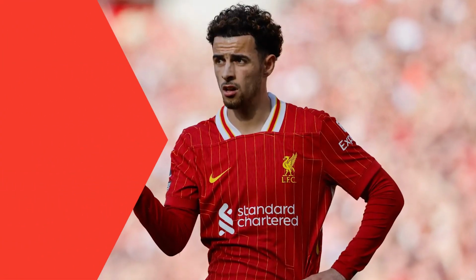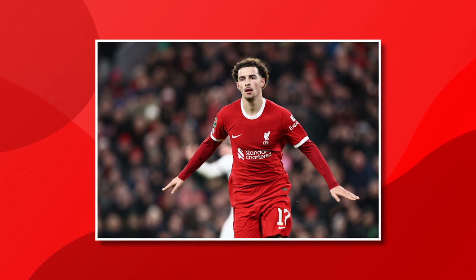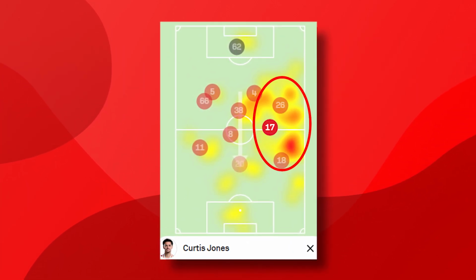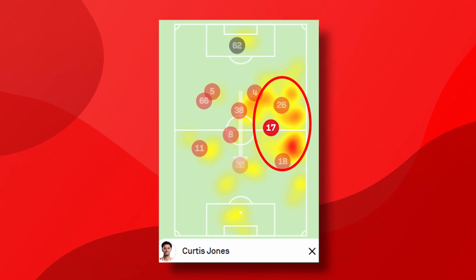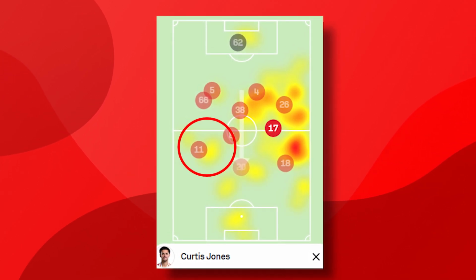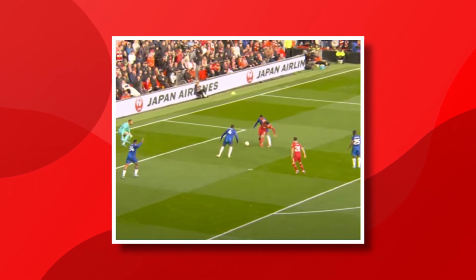Now, first of all, Curtis Jones had a great influence on the game on and off the ball. As you can see by his touch map, he was mostly operating in that left half space, but also going down the wing a lot on that left hand side. But occasionally he would pick up other spots in order to help teammates, being on the right side or in the middle of the goal, like we saw with some of the moves that resulted in scoring goals for Liverpool.